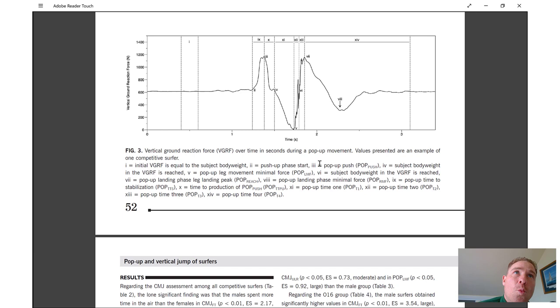And so what they found was, once again, generally men applied more force with their upper body. Okay, so starting with the first phase, actually, let me step back. The time from when it starts to when they stabilize is right within that. So it starts at about 1.25 seconds when this force plate starts, and they stabilize right around 2.5 seconds. So the total time, matching my definition of the pop-up, is about 1.25 seconds. So that's right in that range, half a second to a second and a half.